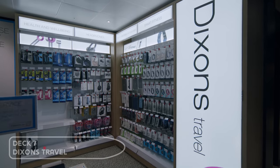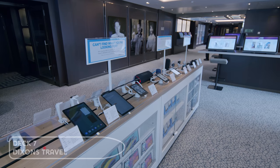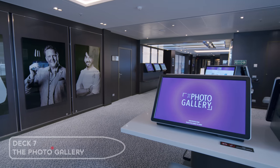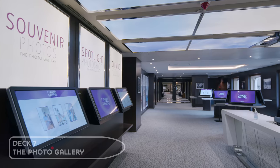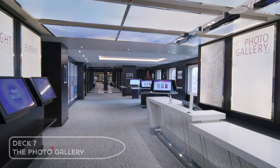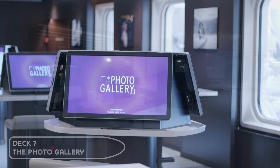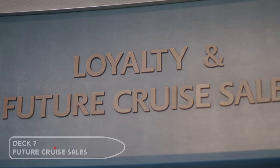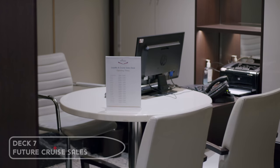A new addition since the refit is the Dixon's Travel Shop. It features all the latest tech from Apple, Bose, GoPro and more. And just next door is the photo gallery. Before you reach the main atrium, you'll find the future cruise sales and loyalty desks.